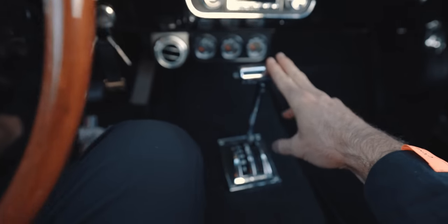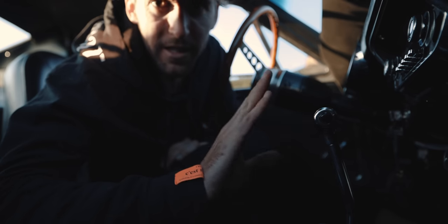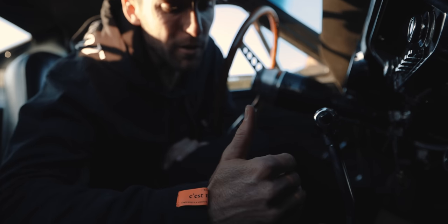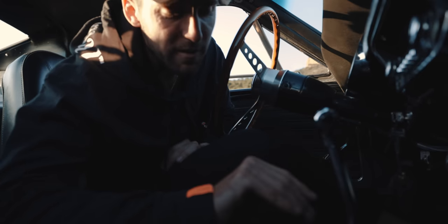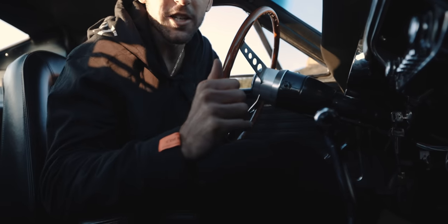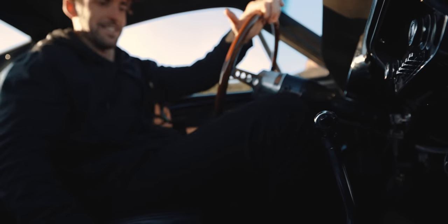I wanted the car to be automatic. I mean, back in the days in the US, they had automatic everywhere. So this is really reliable. It has been checked. It's working perfectly. And that's exactly what I need to just cruise around and not have to change gears all the time. I want to be relaxed in a good position and just drive and road trip with it.